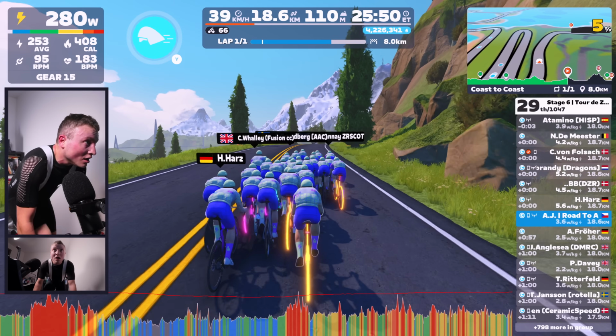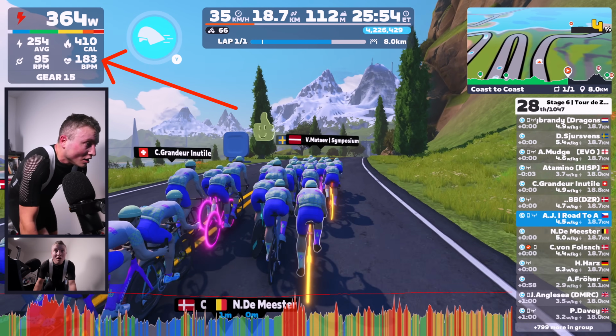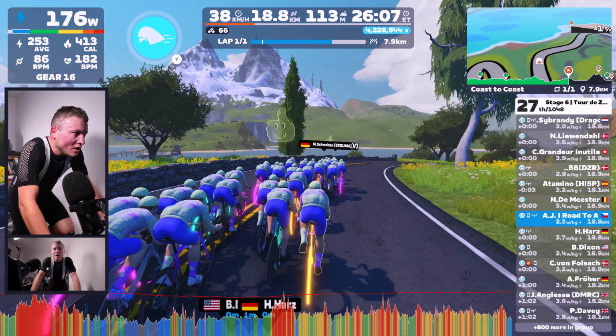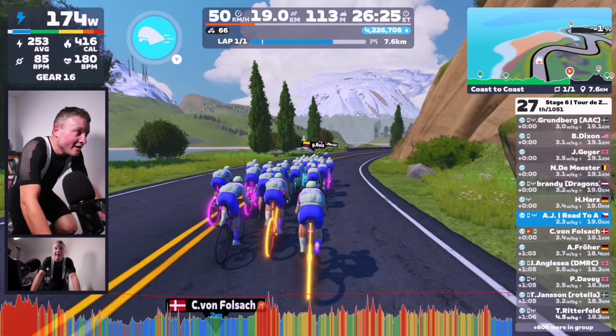But at this point in the race, I'm tired. I have 183 BPM, which for me is really quite a lot. And I'm barely hanging onto this group. But I also don't want to get dropped, so I'm really pushing, even if that means that I will blow up in the KOM.